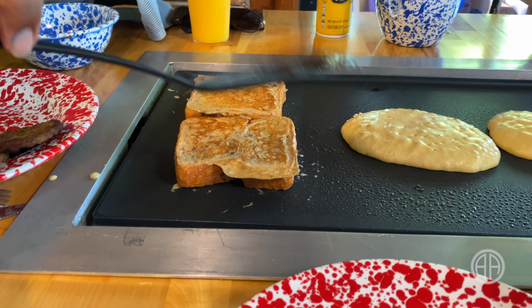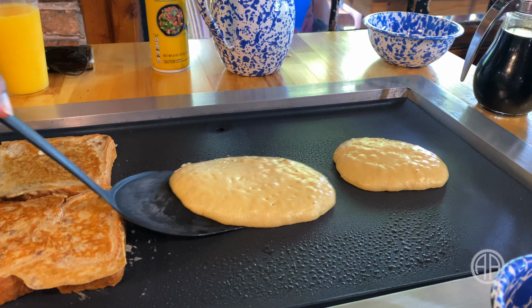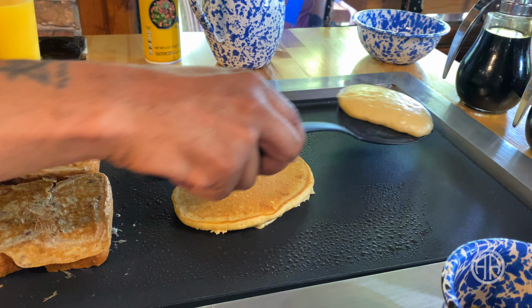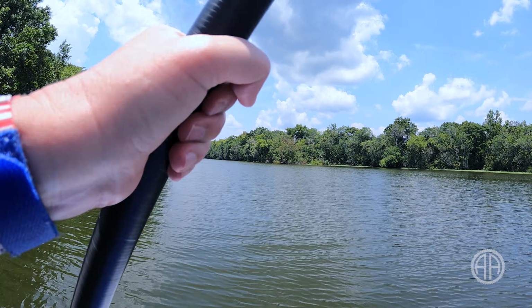$7.99 for all-you-can-eat pancakes is not bad either. Don't worry, they have regular breakfast type stuff too. Ooh, it looks perfect. When your belly is so full from pancakes you don't know what to do with yourself, go for a paddle. They have that too.